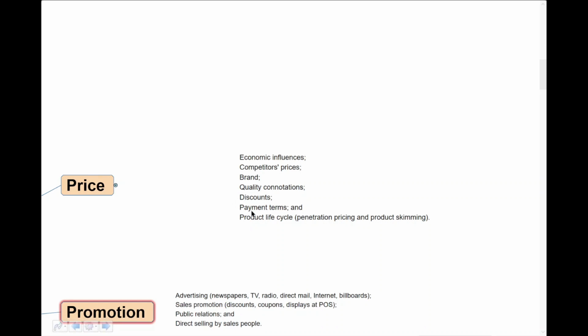Linked into that, things like payment terms. How do customers pay? Do we allow them credit? Is there a penalty for not paying on time? Etc., etc. Last point here is life cycle. Now, note up top when we considered penetration pricing and price skimming. Really, where we are in terms of the life cycle of the product is important.